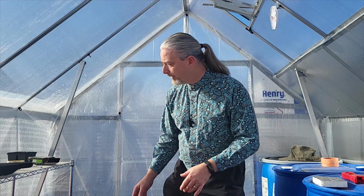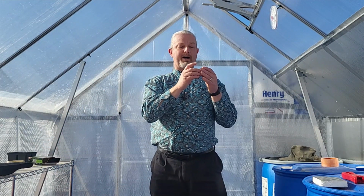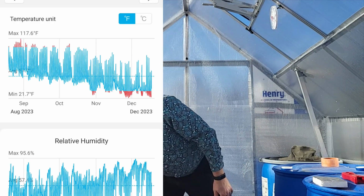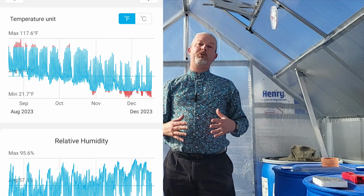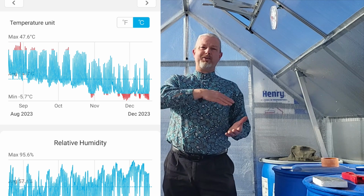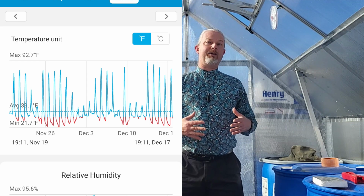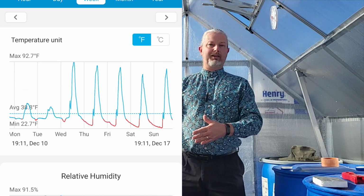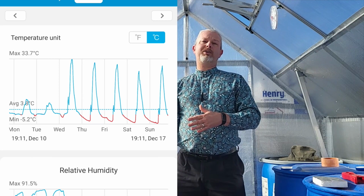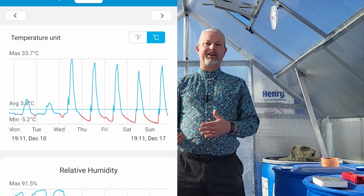Where did I put my thermometer? There it is. So here's my thermometer. It records the temperature. Here in the greenhouse, the temperature has not dropped below 21 degrees Fahrenheit. So that is an 8-degree difference between outside the greenhouse and inside the greenhouse at night at the lowest temperature. Now, when things are a little bit on the warmer side, I've noticed that that difference can shrink to about 4 or 5 degrees Fahrenheit.